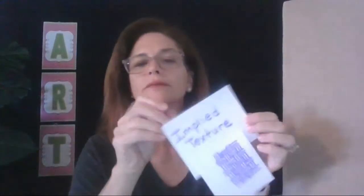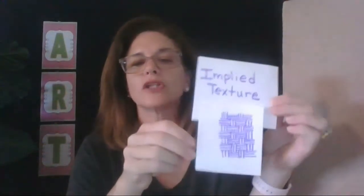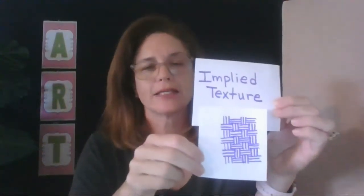So let's talk about that texture. Texture, we know, means how something looks or feels. That means bumpy, smooth, rough, those kinds of things. We can have implied texture or real texture. There's two kinds of texture. Now, implied texture means when something looks like it has texture.